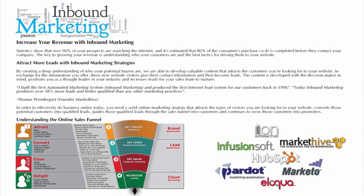Revenue. It's always about revenue when you're in business. Increase your revenue with inbound marketing. Statistics show that over 90% of your prospects are searching the internet, and it's estimated that 80% of the consumer's purchase cycle is completed before they contact your company.